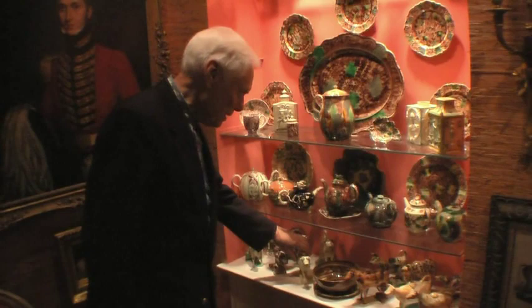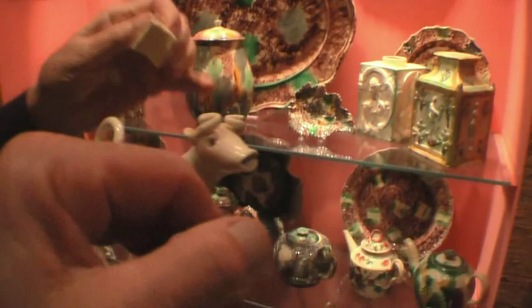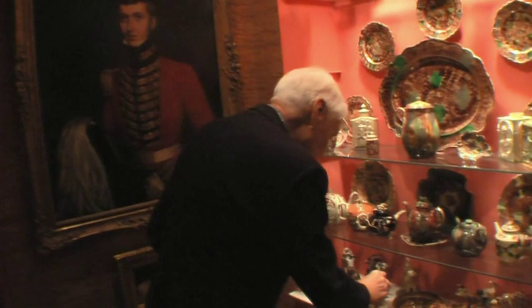This is the second one that I bought from her about a month later. This is just plain white. Now it's a creamer, so how did it work? Oh, you pour the milk or cream in there, and they're not very sanitary. And this, again, is the kind of obviousness of discretionary income. You don't need this. This is purely decorative, but they were used at table.